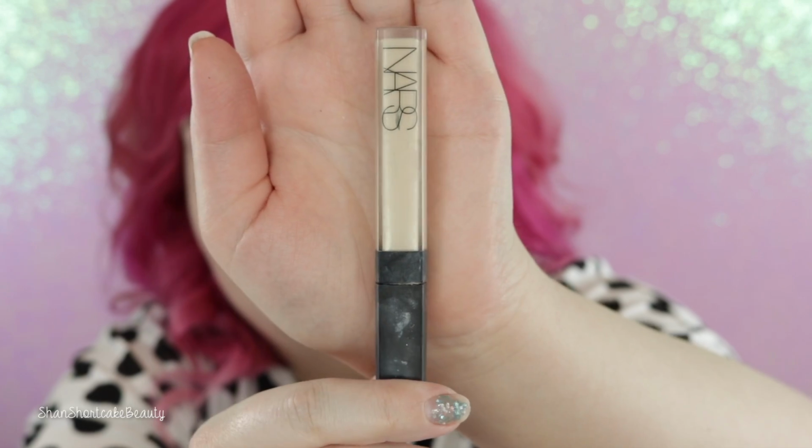I was gonna use the MAC Pro Longwear, but I wanted to try and use as many different brands as I could. So I grabbed this guy out of my collection. So this is the Nars Creamy Radiant Concealer. This is in Chantilly. Well, when I bought this, whoa, this was like the lightest concealer that I could find.